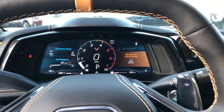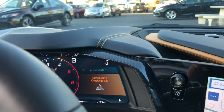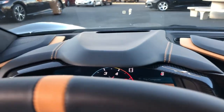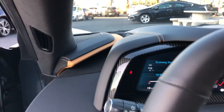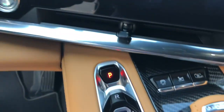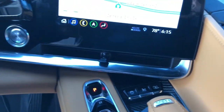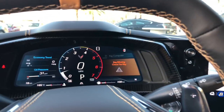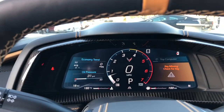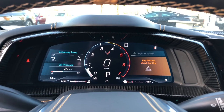Get in. Just to show you a little bit about it. This vehicle is equipped with the carbon fiber dash, which also includes down in here, tour mode select. I'll just rotate through. Starts up in tour mode.